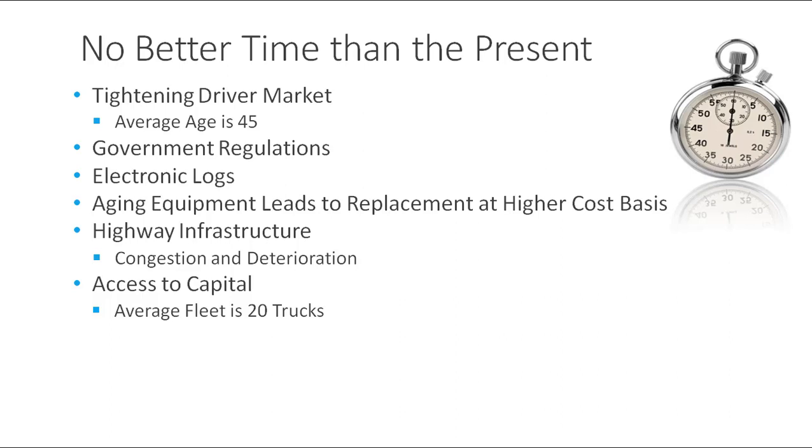So there's a lot of small players out there in the truckload marketplace that will have difficulty trying to access capital, and then also implement the electronic logs and other regulations that are being thrown on them. Very costly. Rising fuel, we've seen fuel go up pretty significantly in the last 12 months. It's settled back a little bit right now, but every indication is that we're going to see it start to take off again very shortly. In addition to that, managing budgets, everybody's trying to figure out a way to cut costs.